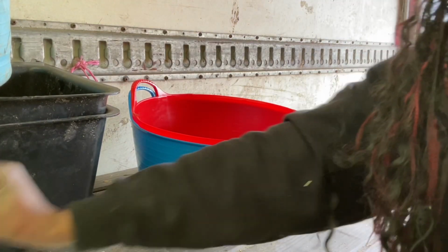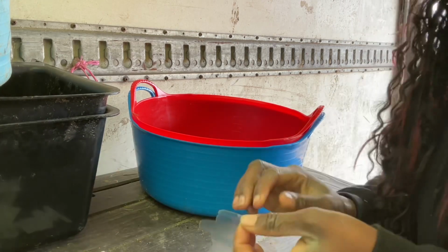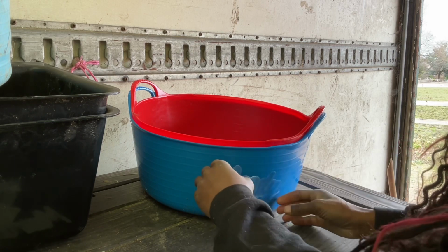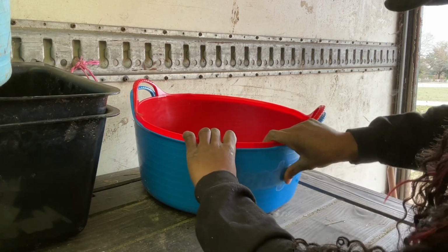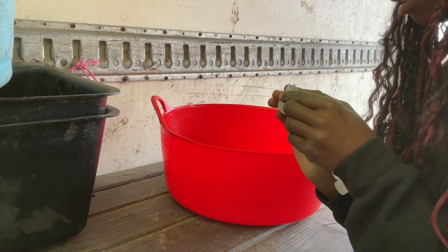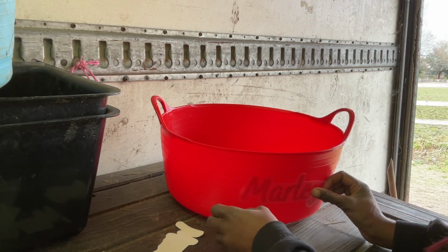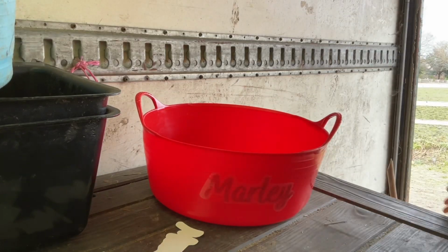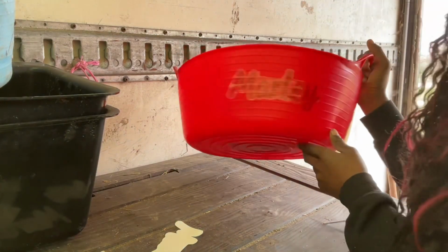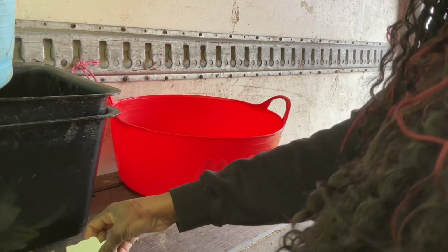Okay, next up we have got light blue on dark blue. I love it. How good does that look? Okay, magic. So everything's labelled. I'm going to do the treat jars while I'm here.